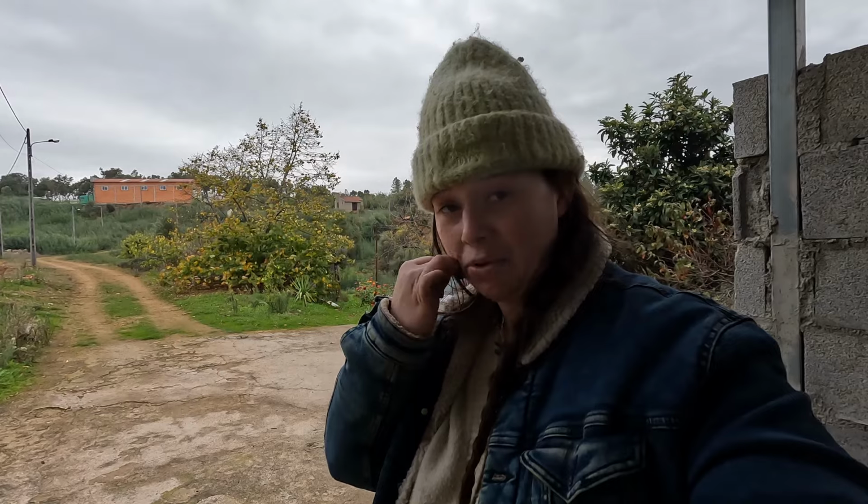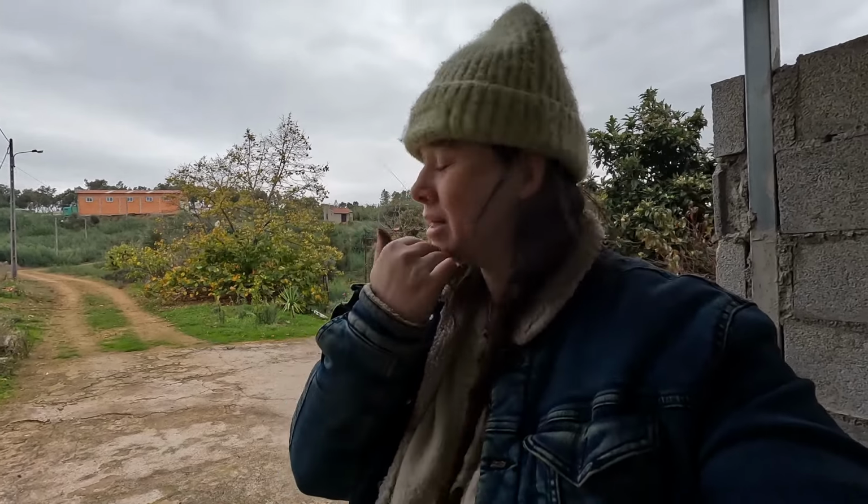The camera's picking it up. We can hear it on the roof. The rain is just starting. All I've got are the bulbs left. I'm gonna quickly rush and move the bulbs around here. And I'm gonna go inside and have me some fish and chips because I'm starving.